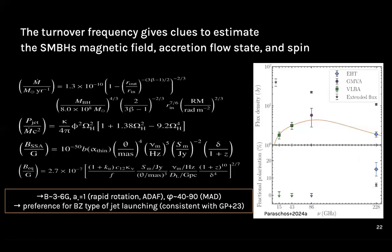And we can also get some information from the turnover frequency. Again, you don't need to focus on these equations, but the gist of it is that we can find the magnetic field, which is 36 Gauss, and this is also in agreement with what we found in Porsche's analysis, which is a good thing.